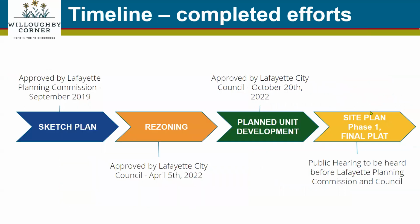And Jasper, if you have thoughts, so again, looking at this where we talk about that process, right? We went through the rezoning, of course, the sketch plan you were all involved in, and the rezoning in 2022. We did the PUD. That's what we last got approved at City Council in October of last year. And now this is actually the site plan and the phase 1 final plat. So we are actually talking about built environment, buildings, site plan for phase 1. And we'll show you what is in phase 1 because it's actually pretty expansive, right? You can go ahead, Jasper.